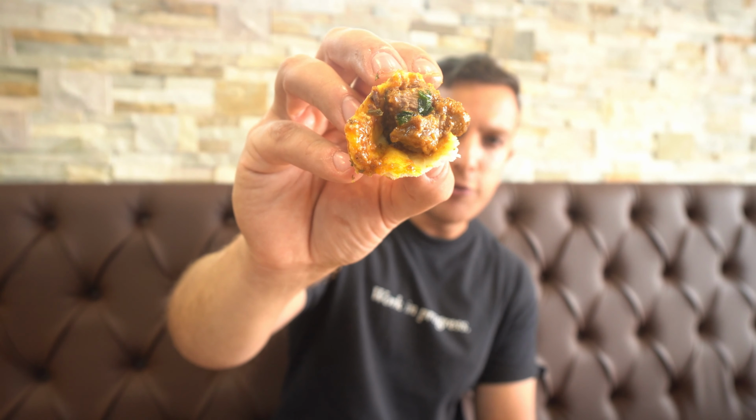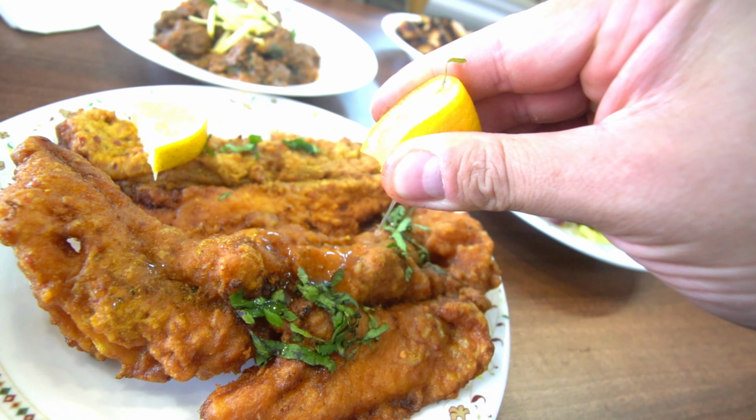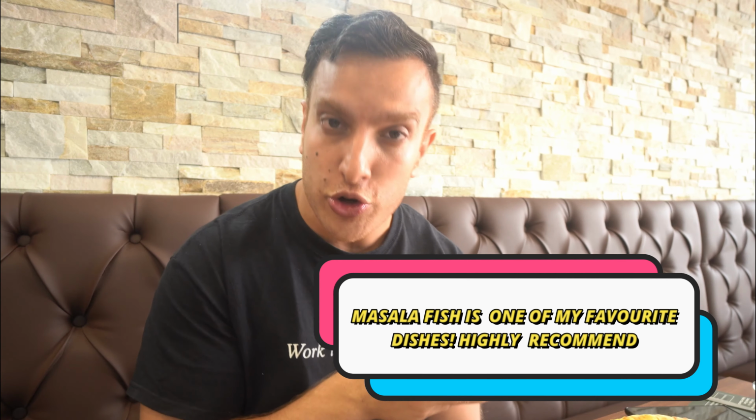The lamb is really, really tender. Like I said, flavored perfectly. Can we just take a step back, guys, and just talk about how nice that fish was? Seriously, absolutely delicious. One of my favorite dishes anyway, so I'm kind of biased, right? I love fish dishes, but that was actually a fantastic masala fish. I would 100% recommend you get that. Guys, even if you're not coming to Al Medina, if you're going somewhere else, just pop by, get that, take it to another restaurant. It's fantastic.